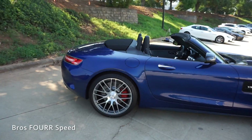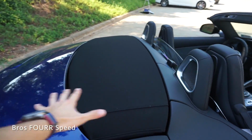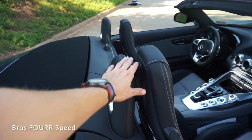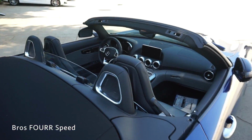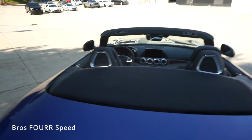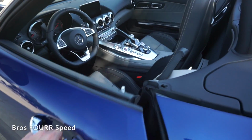Definitely is at home with the top down. Really cool seeing how the roof actually just folds nice and flush. You can see how the seats look with the roll bars and the wind deflector. Really clean looking. And now that we can see into the interior, why don't we take a little bit closer look. Pressing the unlock button, the mirrors unfold. We'll go ahead and open it up.